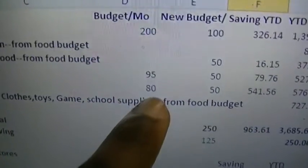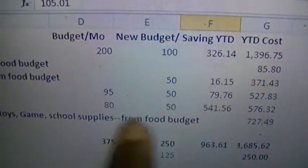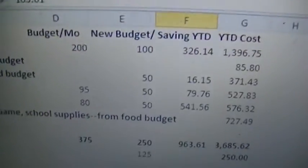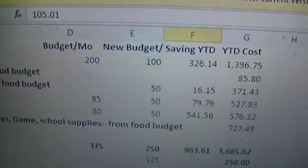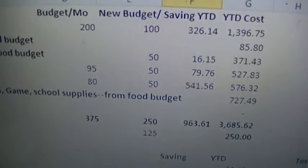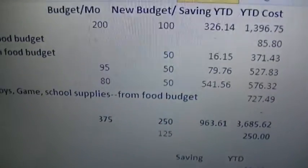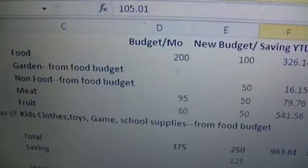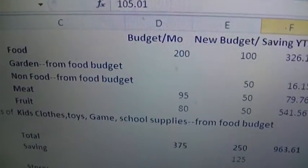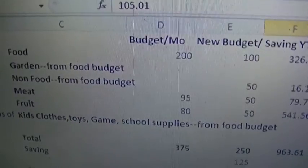So we budgeted $80 originally, but then I decreased it to 50, but I still have enough on hand if I need to spend all the way to 80. And we purchase fruit on sale. We just look in the ad every week to see the fruit that is on sale, and we purchase. And if it's a fruit that can last in the fridge, we stock up on it based on the sale price. I would suggest when you live on a budget to track your expenses. It helps you be in control and know where your money goes.